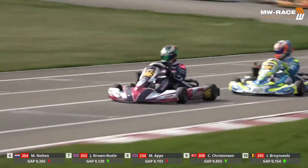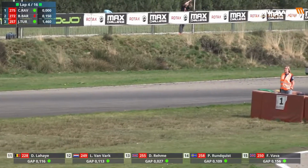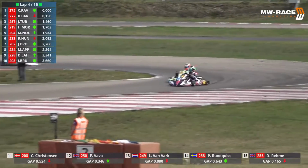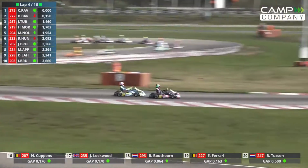Here are the two leaders. Barrett looks over his shoulder and gives the sign to Ravenscroft, get on with it. So we're not going to see a battle between the top two, at least for the time being. So it's all down to the guys in third, fourth, and so on.